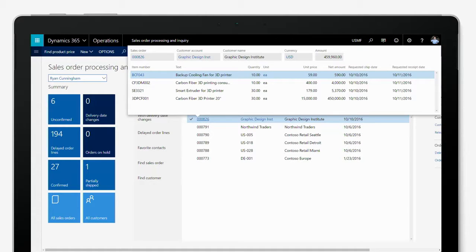In the order itself, if I drill down, I see the products and the line items. The customer got created automatically by the system, and I can then easily fulfill that order by shipping it out and creating the invoice.